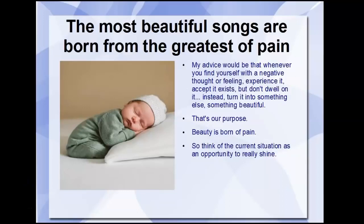The most beautiful songs are born from the greatest of pain, and my advice would be that whenever you find yourself with a negative thought or feeling, and certainly there's a lot of that right now, experience it. Accept it exists, but don't dwell on it. Instead, turn it into something else, to something beautiful, and I think that's our purpose. Beauty is born of pain. So think of the current situation as an opportunity to really shine. You can turn all that negativity into something wonderful if you're just creative enough to be able to put out that right vibration.